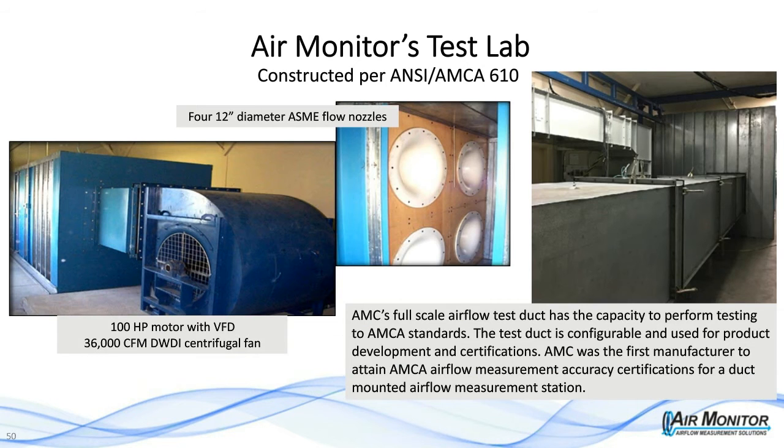At Air Monitor, to ensure that we're meeting our performance claims, we actually developed our own test lab. The reference device is 4 12-inch ASME flow nozzles, pretty widely accepted as a very accurate flow reference. That's combined with a 100 horsepower, 36,000 CFM capable fan. What we can do is full-scale airflow testing of virtually any configuration we want. This helps us with research and development, with demonstration of product, with training, and with manufacturing quality control, because we can bring our products back in and ensure accurate measurement.